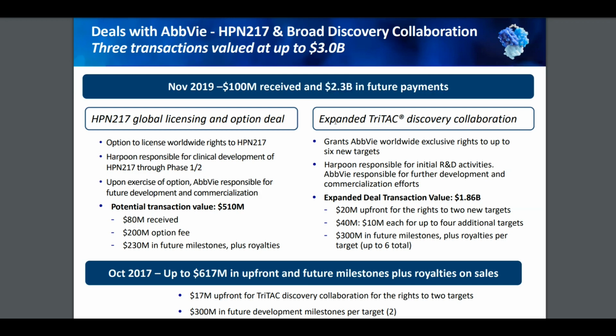Okay, the other bullish point is the expanding TriTac discovery collaboration, in which they are granting AbbVie a worldwide exclusive right, and AbbVie will be responsible for further development and commercialization efforts, where AbbVie is quite a pro in doing such things. So the deal will be of $1.86 billion, out of which $20 million will be given upfront for the rights, and then $10 million for each additional target, which makes a total of $40 million, and then $300 million in future milestones plus royalties per target, up to 6 in total. So yes, if they get an FDA approval, then this is gonna be a $1 billion company, or at least $500 to $600 million easily. But of course, that depends on FDA approval, and we have seen what's happening with the FDA this year, especially in the past 2 quarters. So yeah, please be careful.